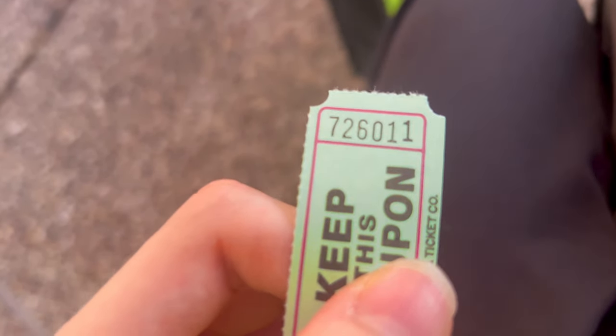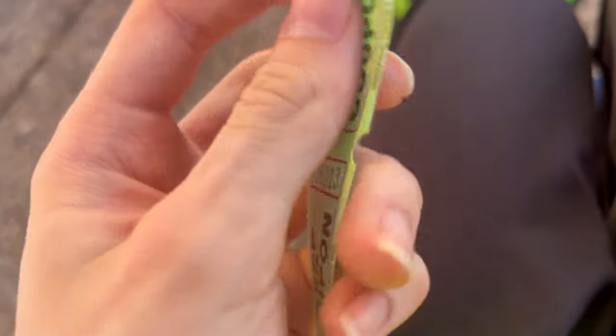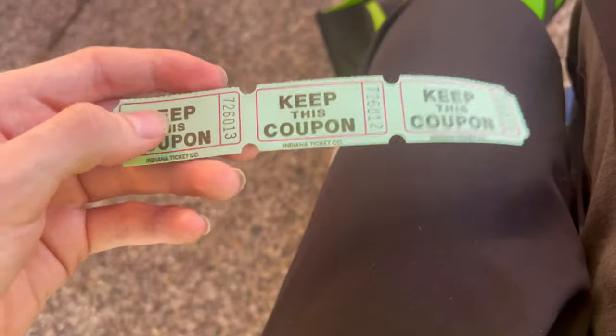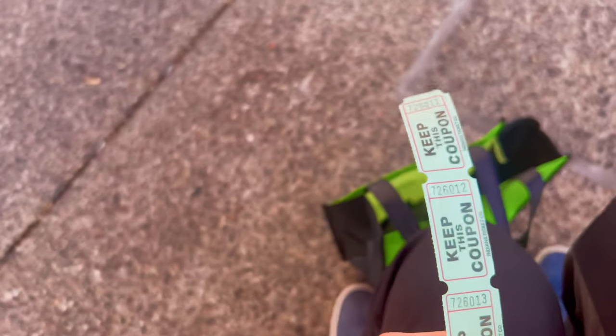So the first number is 726011. The second number, I only get three for some reason, but the second number is 726012. So I think they're going over, so this should be 726013. So I don't even know what I'm gonna be winning, but these are my raffle tickets, so yeah.